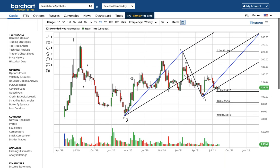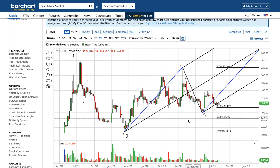And the bears think it's going to be to the downside. I think it's going to be to the upside. I think this is wave 1 and an ABC correction put in wave 2. We have another wave 1. We have another ABC correction. We put in a wave 2 low between the 61.8 and the 78.6% retracement. So if we look at Beyond Meat right now, I don't believe 99 will be broken. So if 99 is not broken, then wave 2 of wave 2 is in. We're within wave 3 of wave 3 right now.